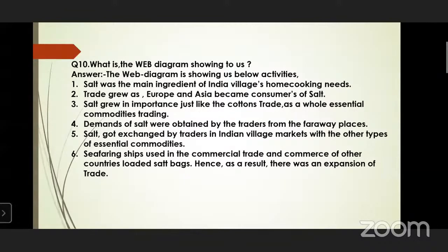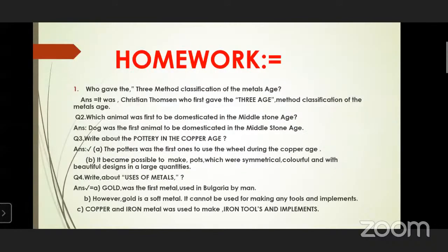They were loading salt bags from India, and as a result, there was an expansion of trade. So, in the history chapter also, we can see that Mahatma Gandhi had broken the Salt Act by making the Dandi March, and Dandi is a place in Gujarat. So, this is general knowledge.